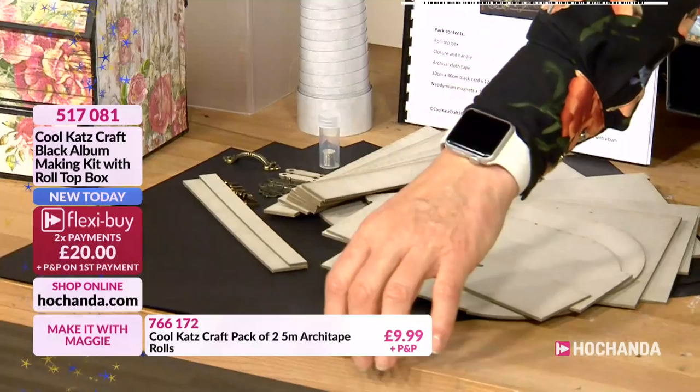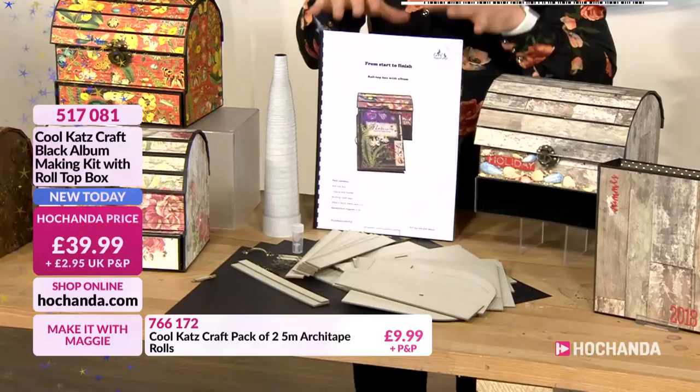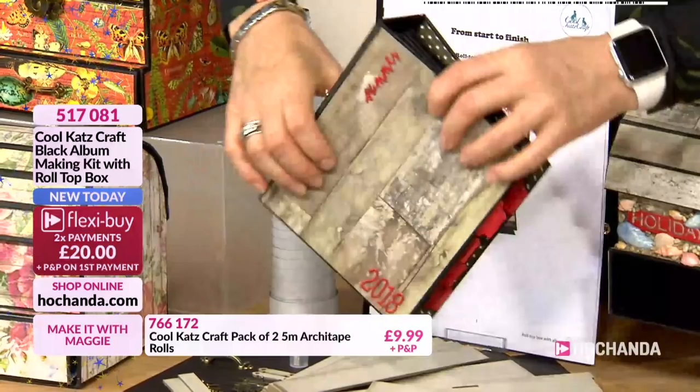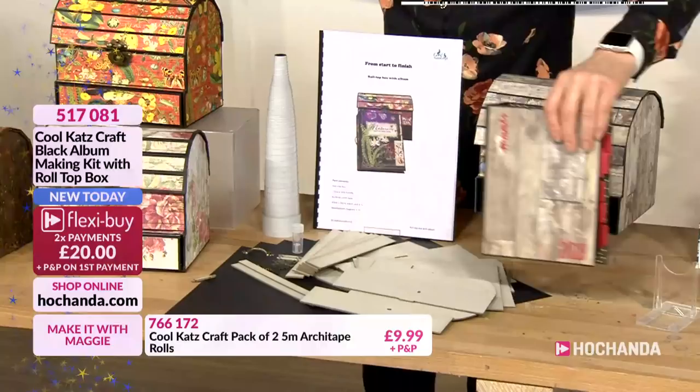You've got your black card as well. And step-by-step instructions means this is going to be very, very easy for you to make and create. So that is with the actual album, and you can see there, that's the drawer that you pull out, so it looks like a drawer, and then once it comes out, you can see you've got that fantastic album in there. 2 payments of £20 if you want to go for that.